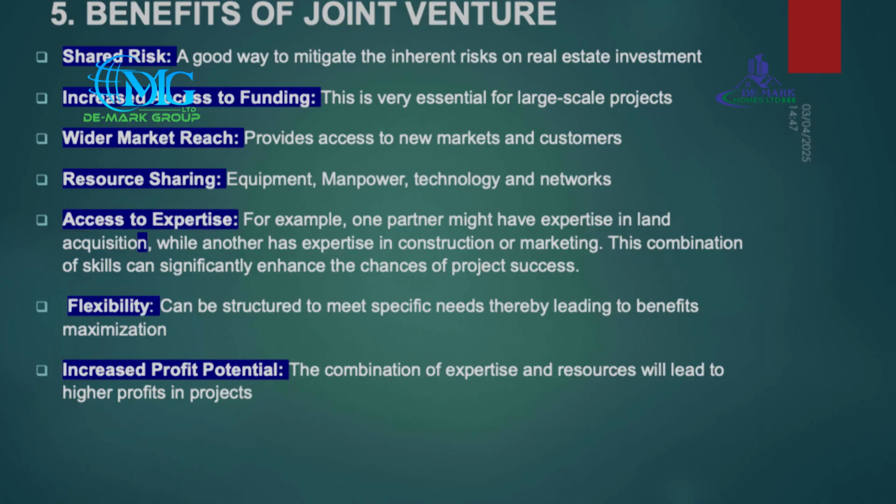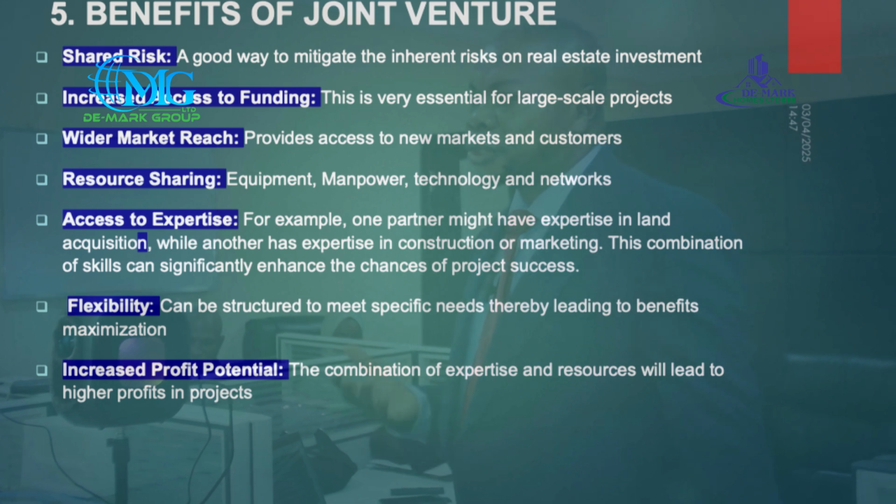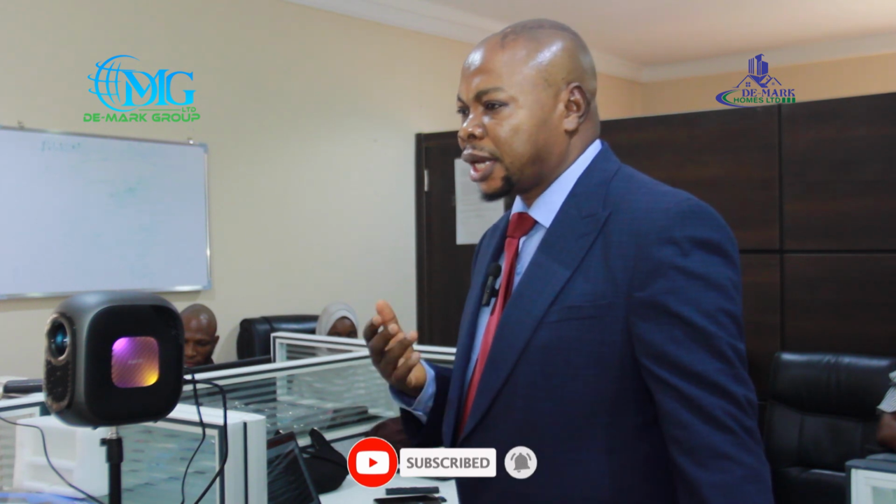So increase access to funding. This is very essential for large-scale projects. Wider market reach, provide access to new markets and customers. Resource sharing, equipment, manpower, technology, and networks. You can share all this. Access to expertise. For example, one partner might have expertise in land acquisition, while another has expertise on construction or marketing. The combination of skills can significantly enhance the chances of project success. Flexibility can be structured to meet specific needs, thereby leading to benefit maximization. Then increase profit potential. The combination of expertise and resources will lead to higher profit in projects.